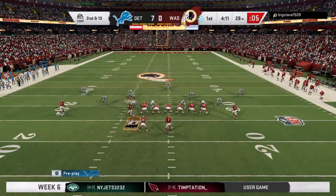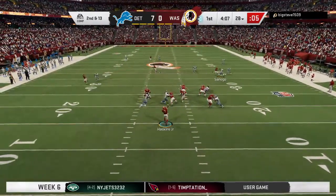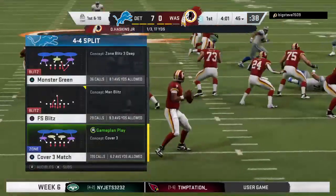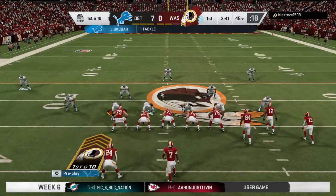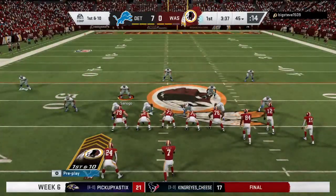Motion. Now they'll look to Haskins to throw it. That'll be caught at Steven Sims. And he'll be tackled right on the chalk of the 45. 17 yards that time and a Washington first. 1st and 10 at the 45-yard line.